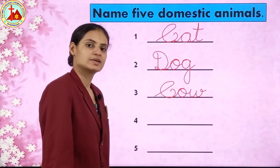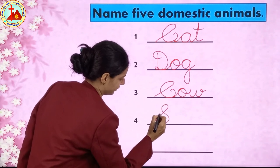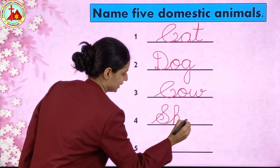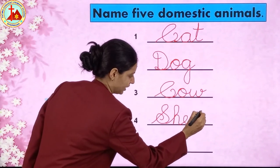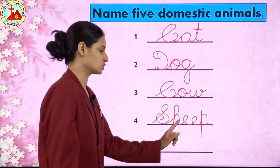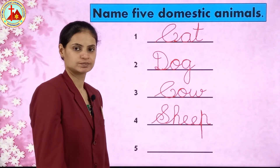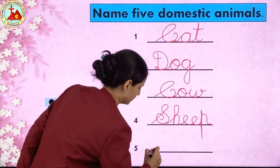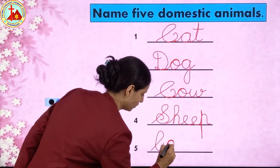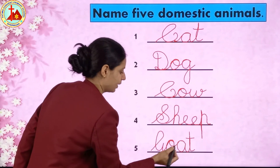After cow, we will write spelling of sheep. First letter cursive capital S. Then H. Do proper loop in H. Then double E means two times E we have to write. And then after P. Sheep. Sheep is domestic animal. S H double E P, sheep. Okay, so in the last one, in the fifth blank, what we will write? We'll write spelling of goat. Let's write. First letter cursive capital G, then join next letter O, then A, and the last one is T, G O A T, goat.